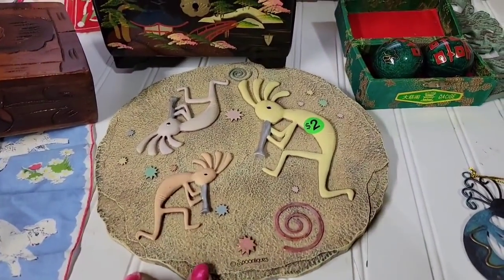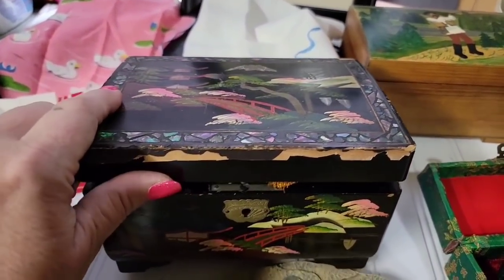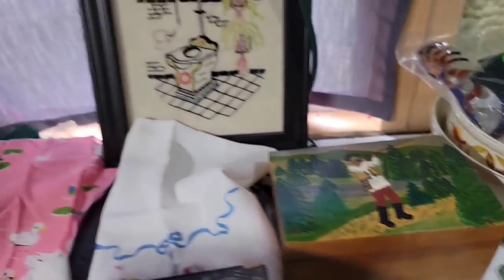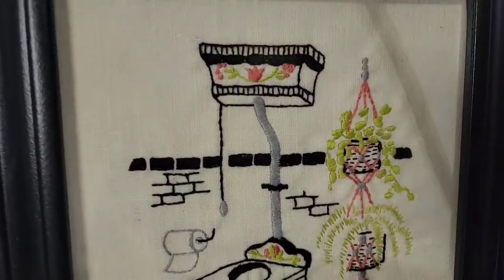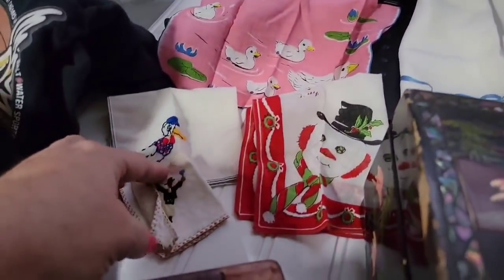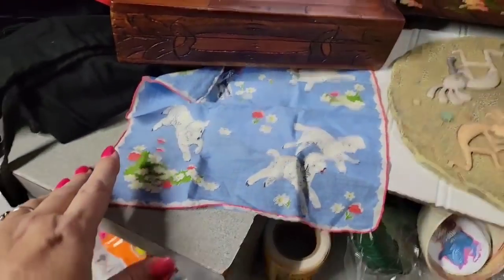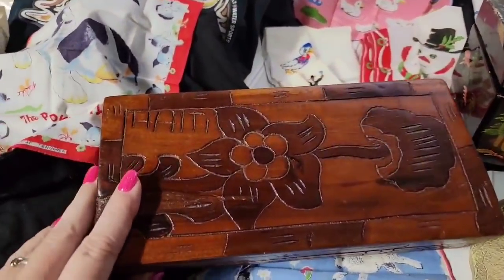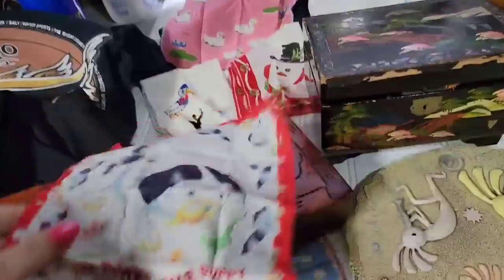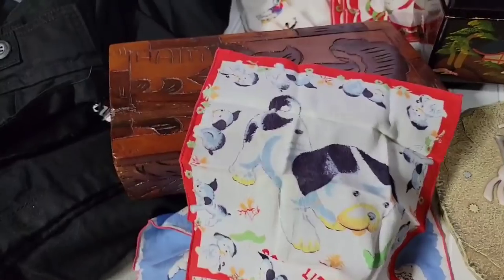Here's a Spode Kokopelli plate. Beautiful, beautiful jewelry boxes here. There is that one. This really pretty little bathroom photo. There were some cute little vintage handkerchiefs. I don't even think I paid $1 each. Some lambs. This is a carved Haiti jewelry box. And then I remember reading this, The Poky Little Puppy. This one should go for about $15.